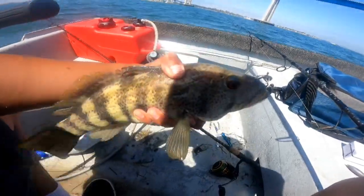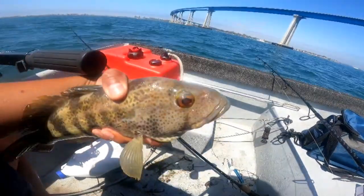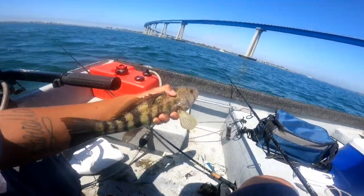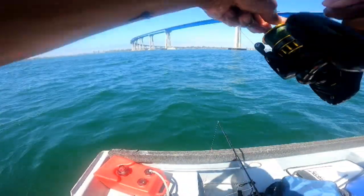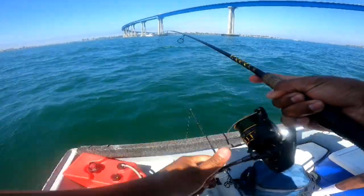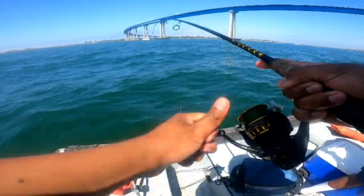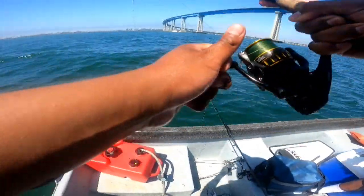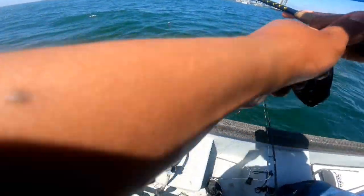Me with the steel. Back in the water you go. Did it come off? Yeah. No, it's still on there. Here?